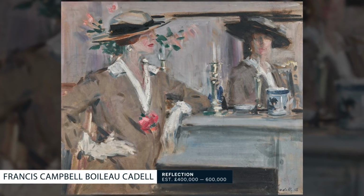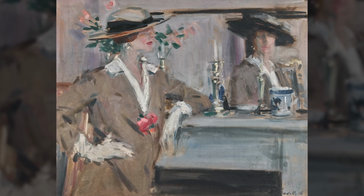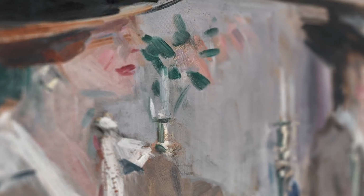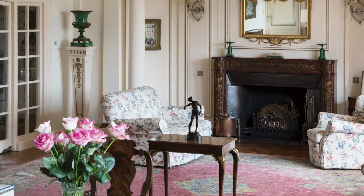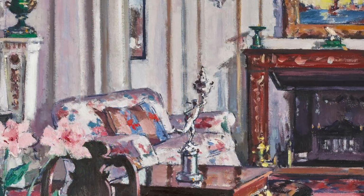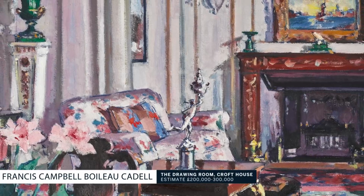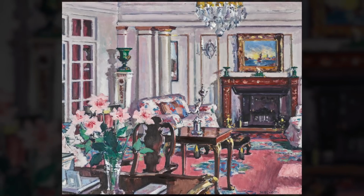Painted in 1915, Reflection is a masterpiece by Cadell. It's a symphony in tone and colour, with the perfectly balanced whites and greys, reminiscent of Whistler and Manet. The first time that I visited Croft House, and I walked into the drawing room, and I saw Cadell's painting of the drawing room hanging in the very same room it depicts, was an extremely special moment.